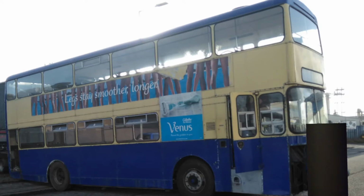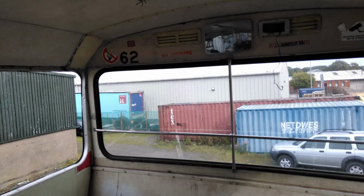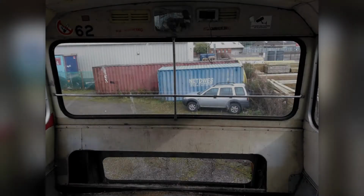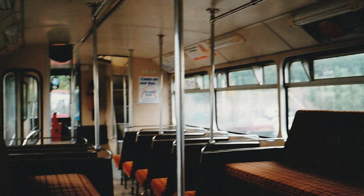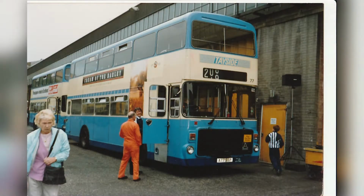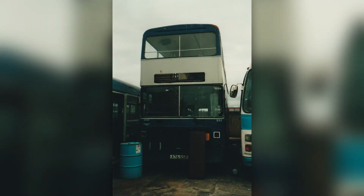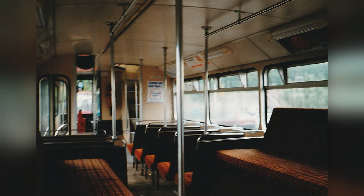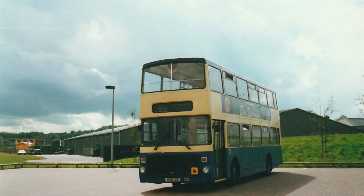Seen here are photos I've taken showing examples of the East Lancs bodywork fitted to the Mark III Volvo Ailsa chassis. These are ex-Tayside buses. Like the Northern Counties bodied Mark III Volvo Ailsas, these East Lancs Mark III Volvo Ailsas also had air sac suspensions fitted. That's it for this part.